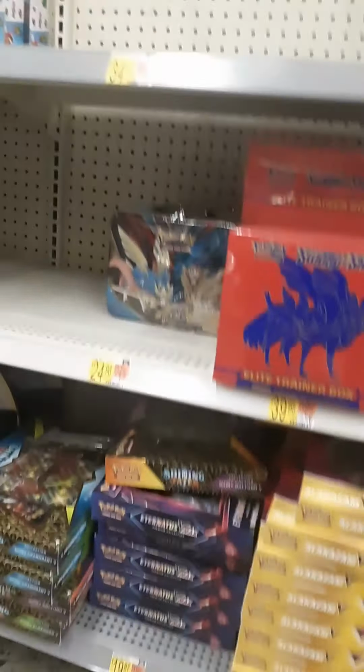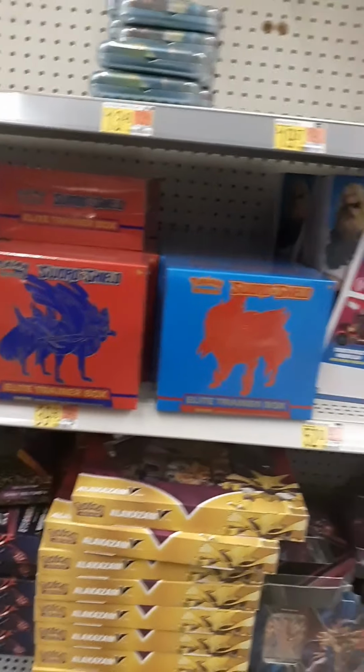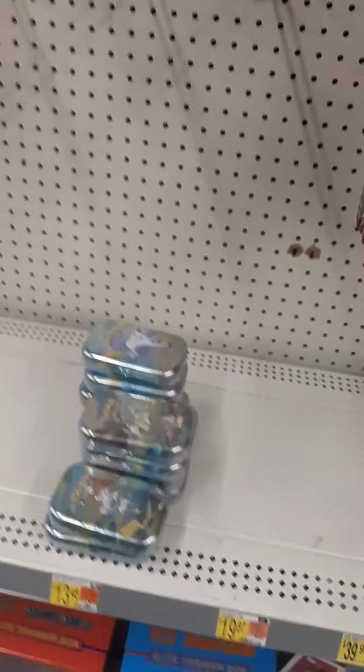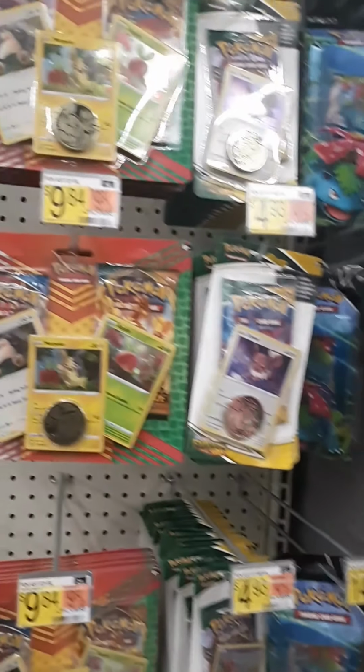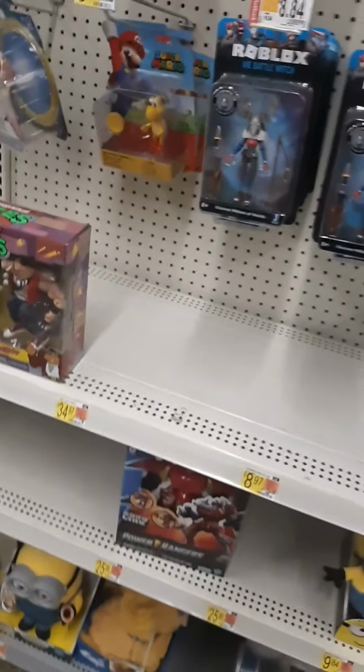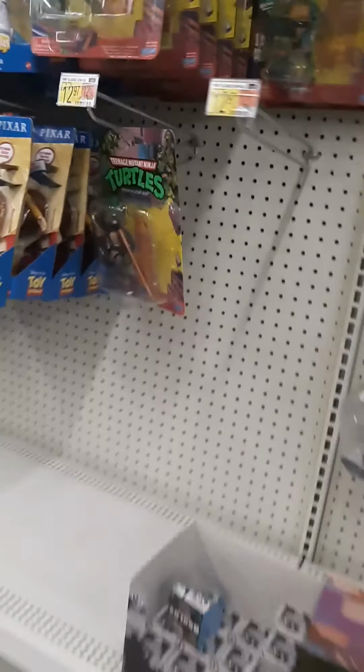We've just got Pokemon cards everywhere and Pokemon tins everywhere. They used to be hard to find. Now they're everywhere, which is good because I know a lot of people really like that stuff. So we got the little tins here, all different kinds. Got some other Pokemon related stuff here. Not my style, but I'll probably take a couple snaps of it, send it to my buddy who likes that kind of stuff, and maybe I'll pick some up for him if he wants to.